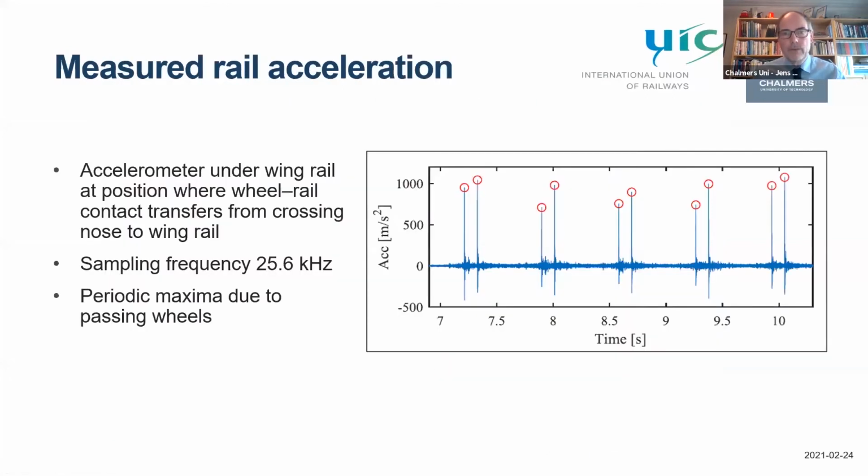Rail acceleration was recorded using an accelerometer on the wing rail. As you can see in the figure, each impact is easily observed in the acceleration data. However, although clearly audible in the video that you just saw, as we will see in the coming slides, these impacts were found to be less evident in the sound pressure signal. To demonstrate this, let's have a look at a few spectrograms.